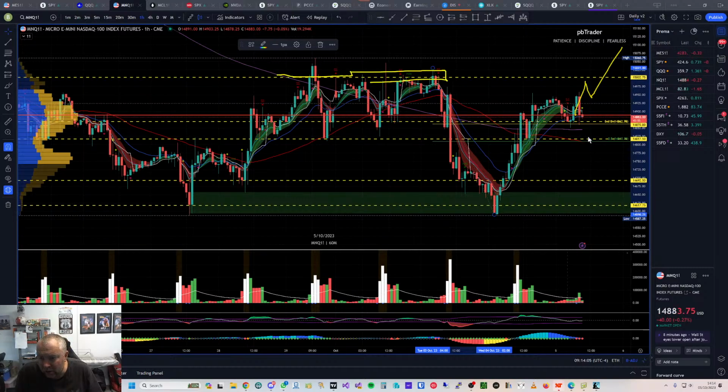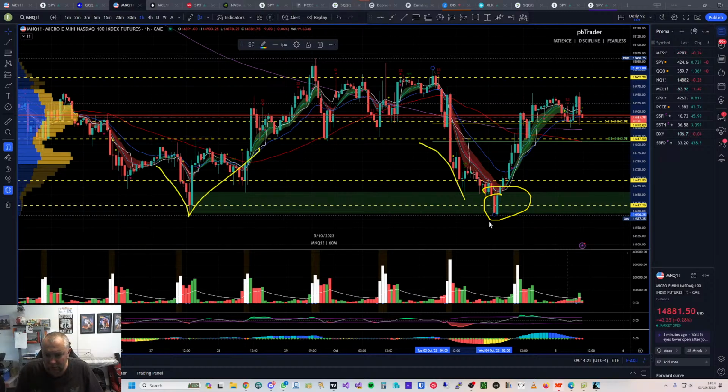And for a bounce, if we can get down to the 50%, we might see a bounce. And that's at 14,800, 14,817. And it's bottoms of candles as well, tops of candles here. And obviously we've got this area down below, which is the double bottom, which we're still part of.